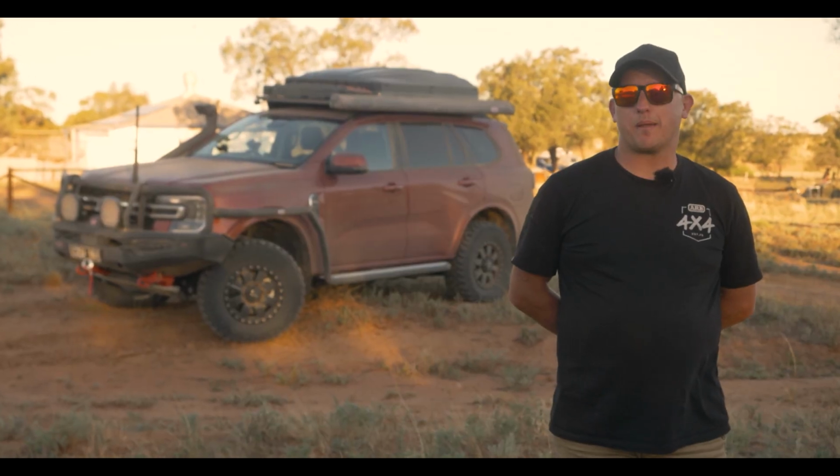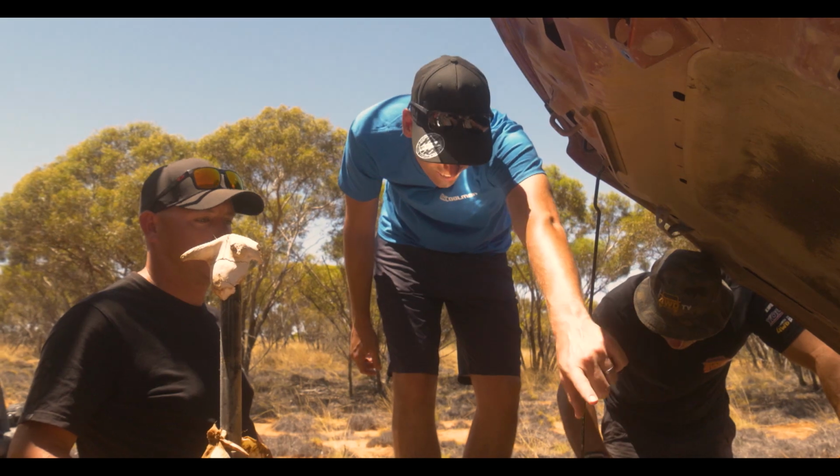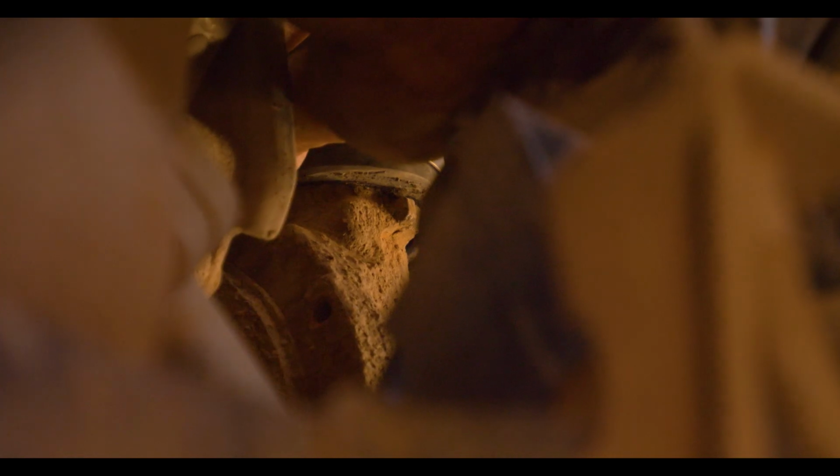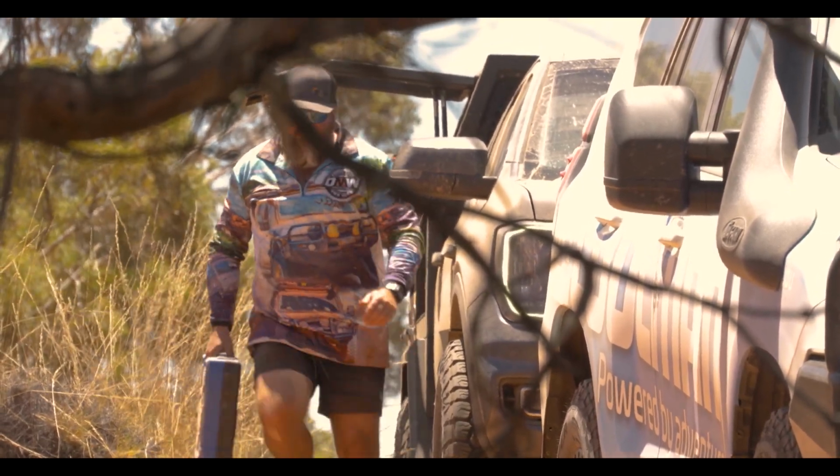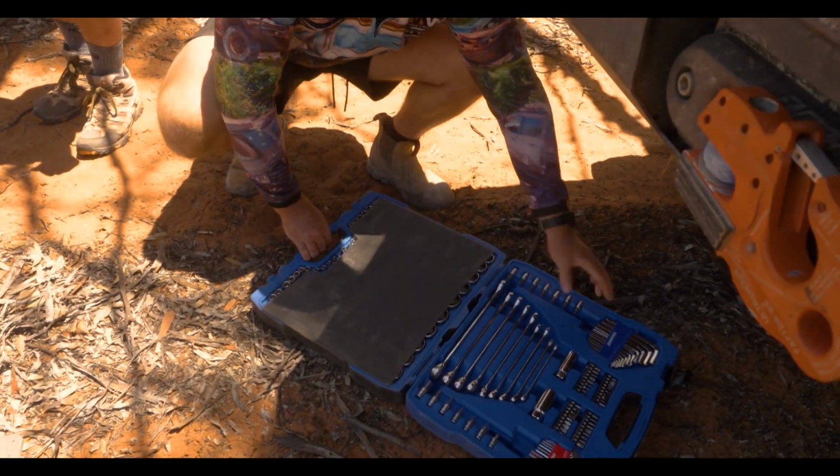Once we got back there, it became pretty evident what the problem was. The charge hose from the turbo had blown off the turbo itself. And luckily I actually had a little toolkit with me because I had the correct size socket and a little bit of an extension to fit.